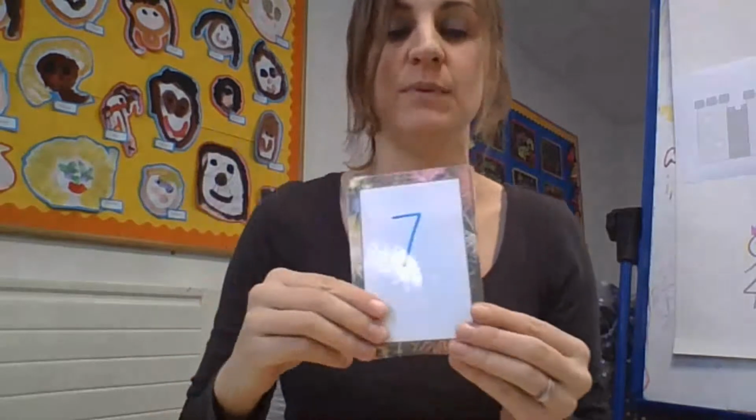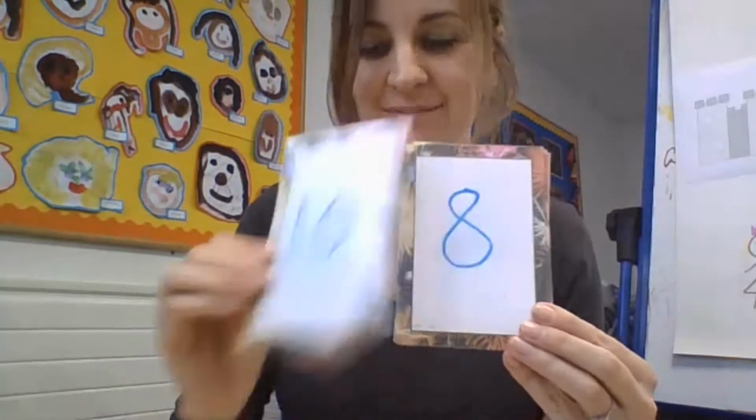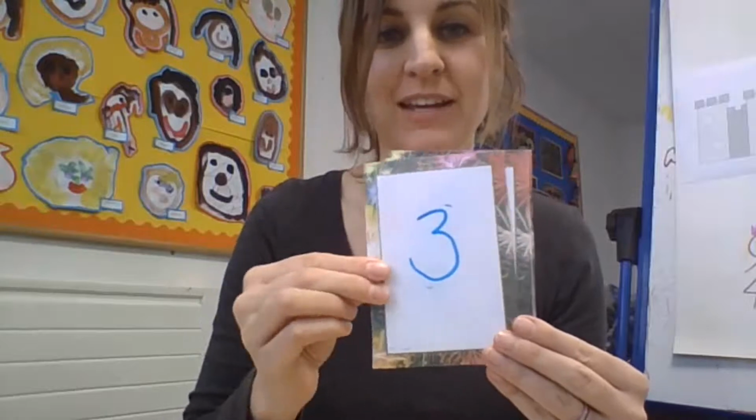Now let's get our brains nice and warm. I've got my number cards again. Can you help me name the numbers? Are you ready? Let's be really quick today. 7, 10, 8, 6, 4, 1, 5, 3, 2, 9. Well done, reception. Have you been practicing that at home?